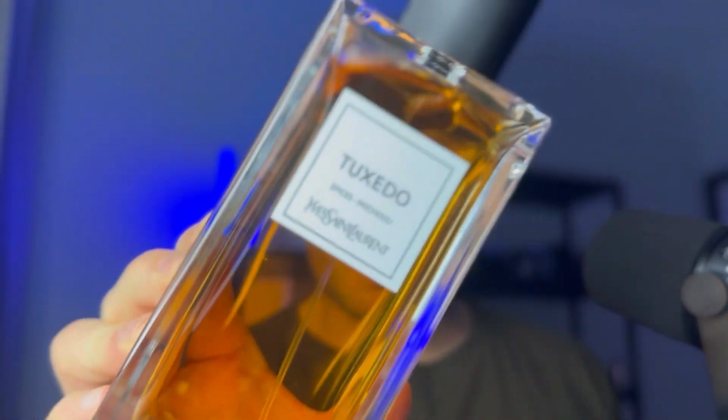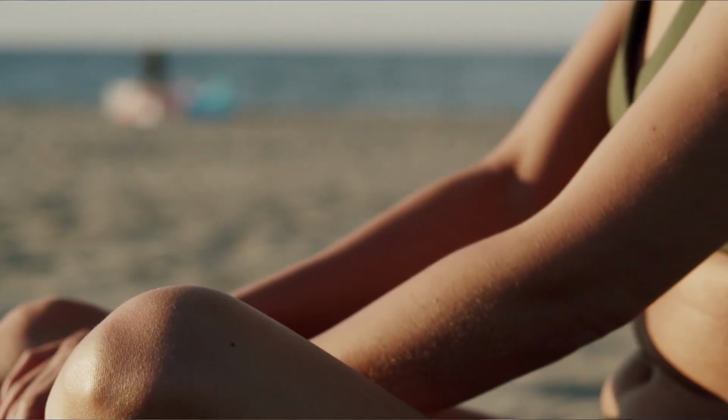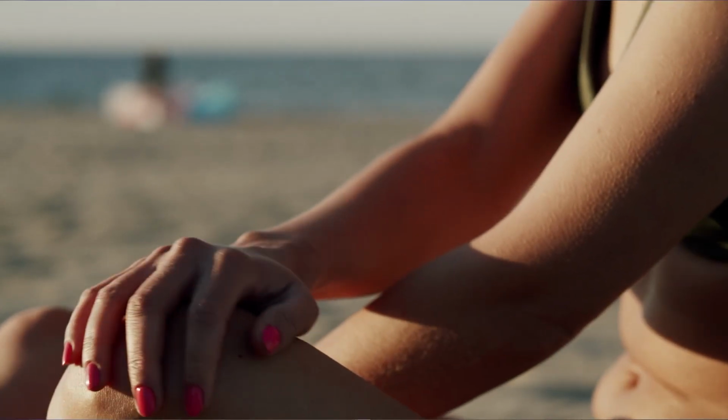So as you move on into the complete dry down, which will last for between 4 and 5 hours on my skin, you are going to be left mainly with sweet vanilla and patchouli. Now, if you've watched any of my recent videos, you'll know that I'm absolutely loving fragrances with vanilla and patchouli, and I find it to be such a beautiful scent combination, and that is one reason why I absolutely love Tuxedo. And what I find with Tuxedo, you've also got this ambergris accord, and it adds this kind of saltiness to the base with the vanilla and the patchouli, and it just smells incredible.